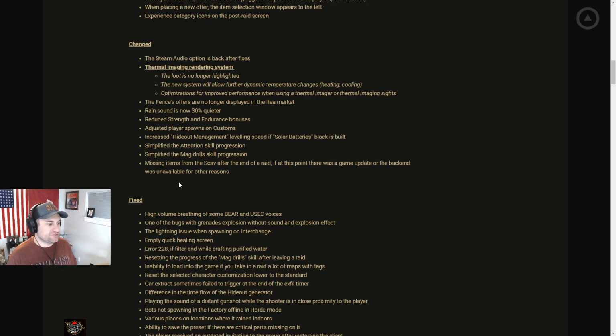Increased hideout management leveling speed if solar batteries block is built. Really good change here. I held off this wipe on building my solar farm specifically because I knew it slowed down how fast you leveled hideout management, because it's based on how fast you burn through fuel.